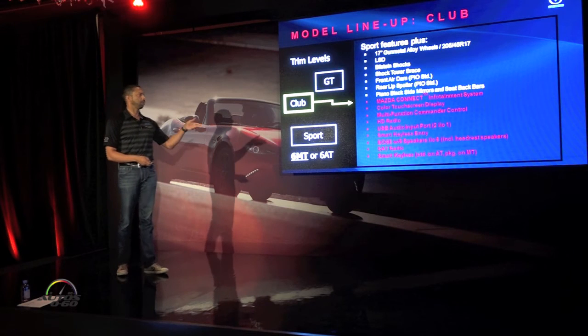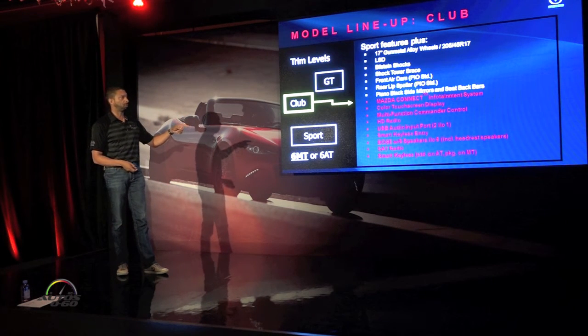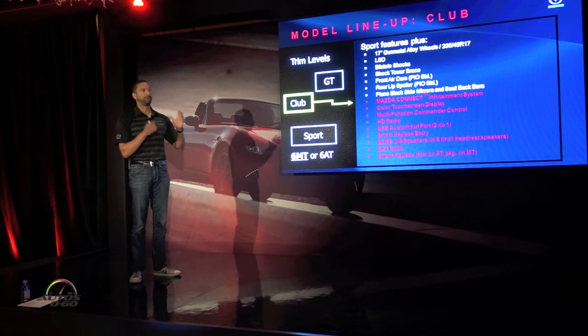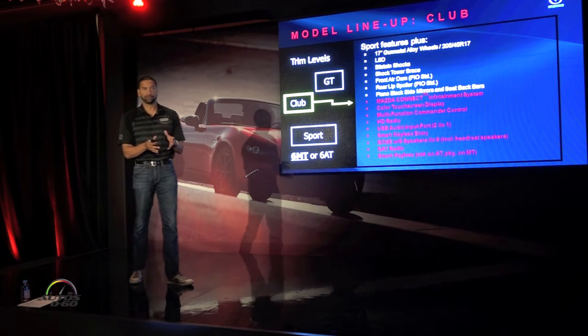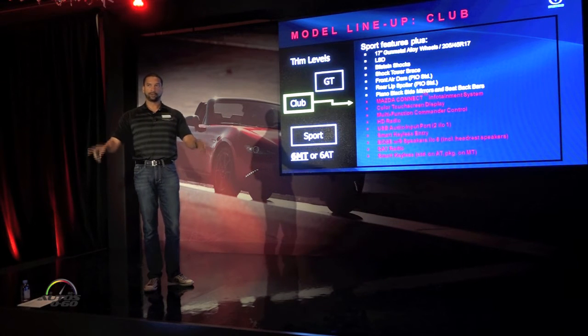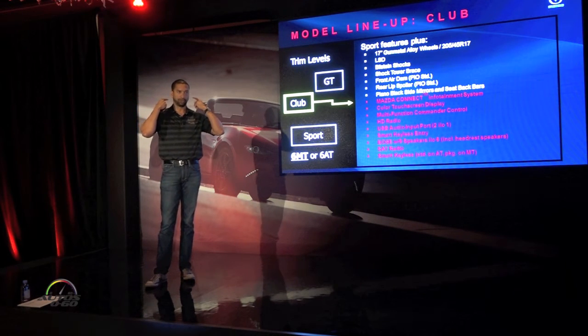HD radio, USB, so now there's two USB on the Club and GT instead of just one on the Sport. Smart keyless, Bose system. We have a really cool Bose system we're excited about. So this is a 9-speaker Bose system. On the Sport, we basically have two door speakers, two tweeters in the pillars, and then in the driver's side headrest, there's two speakers for a total of six.